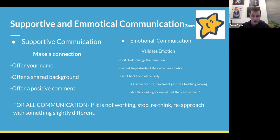Another advantage is having two people. This can probably be more for caregivers. Say a caregiver comes in trying to get them out of bed, and they get angry at them. Another caregiver, or another individual, walks in. The person thinks, this person is trying to get me out of bed. I don't want to get up.